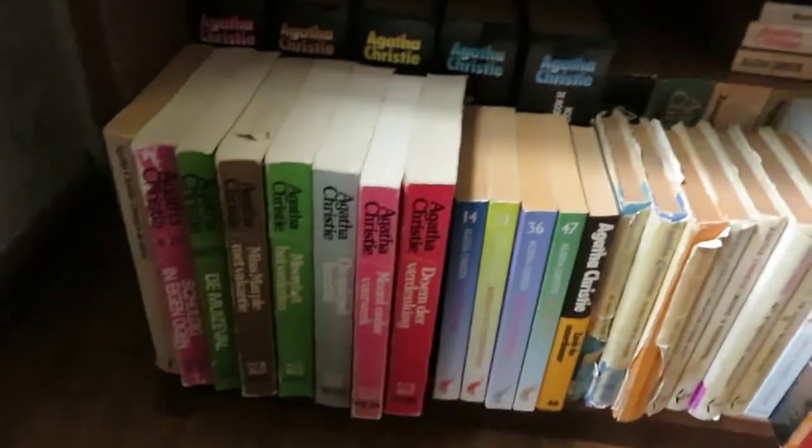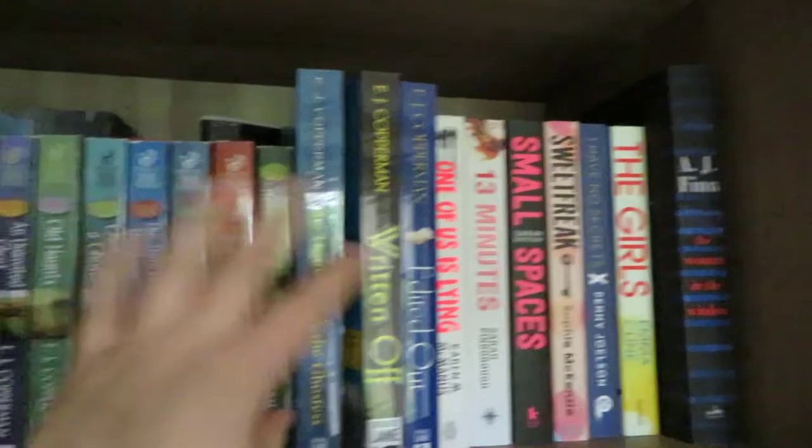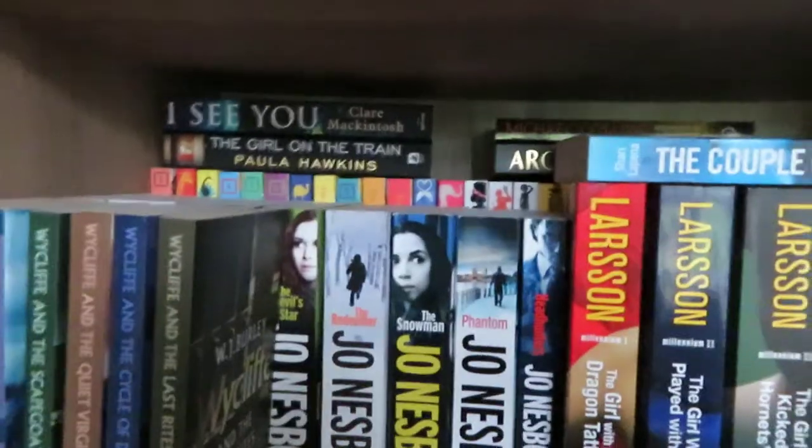By Robin Cook. I used to read a lot of Robin Cook books when I was younger, like in my teens. This shelf has a lot of Agatha Christie books. And then Jet van Vuren. Behind it some miscellaneous books, and then here we have some AJ Copperman books and some thrillers. Behind there we have Alexander McCall Smith, as well as Jasper Fforde. We have Jo Nesbø, Stieg Larsson, Gillian Flynn, and a couple other books.